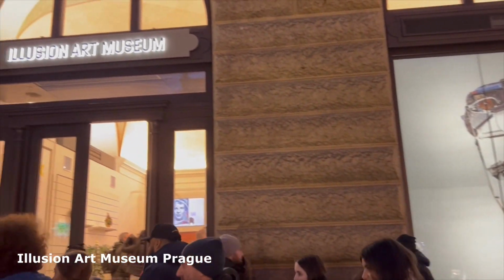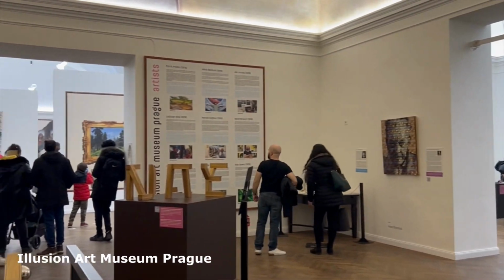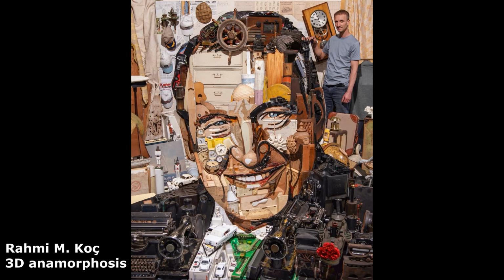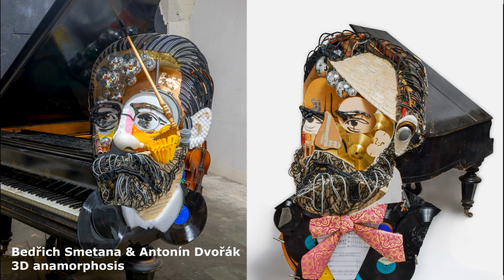I also have a museum. We have our own museum here in Prague, the Illusion Art Museum, where all of these sculptures or installations are on permanent exhibit, and some others in Turkey also. I also made Mustafa Kemal Atatürk, first president of Turkey. It is in Ankara now in the museum. Or Rahmi Koç, a collector of art who also has a museum, the Rahmi Koç Museum. So his portrait is there, made from all different kinds of things he collected all his life. And many others: Tomáš Baťa, businessman and shoemaker, a famous Czech man, made from shoes, or Bedřich Smetana and Antonín Dvořák, made of musical instruments. So that's the concept.